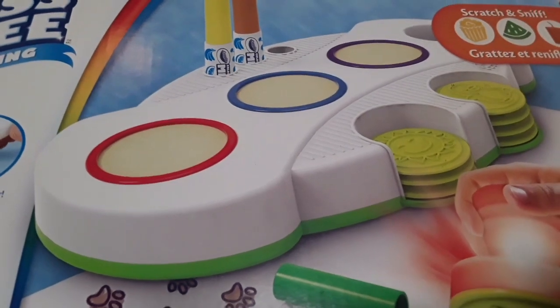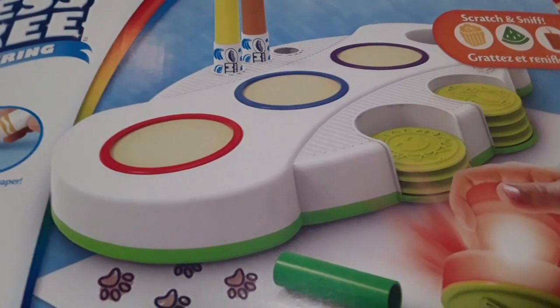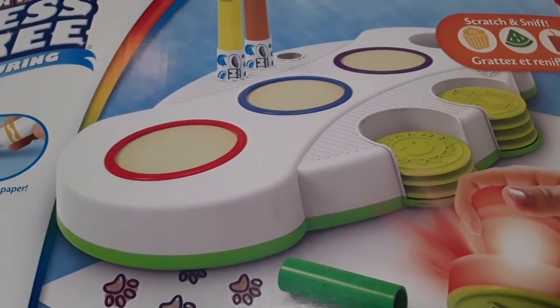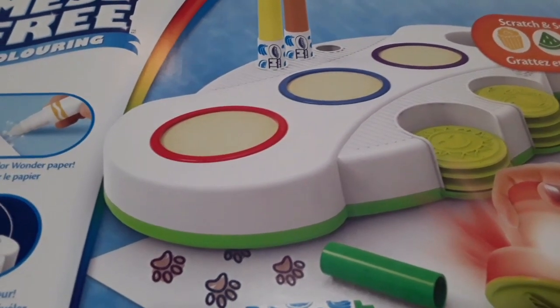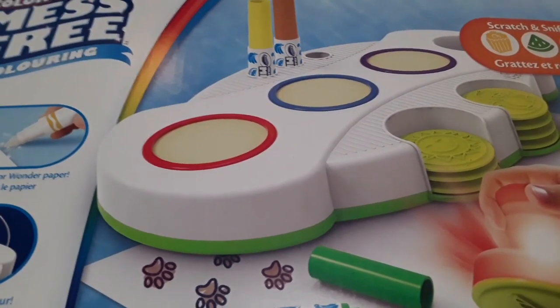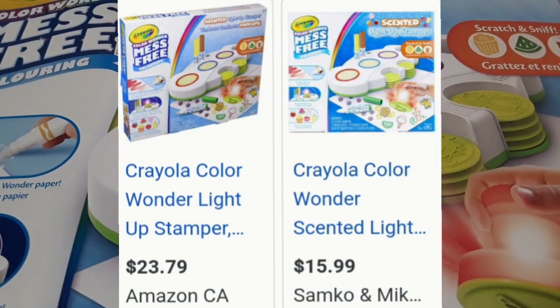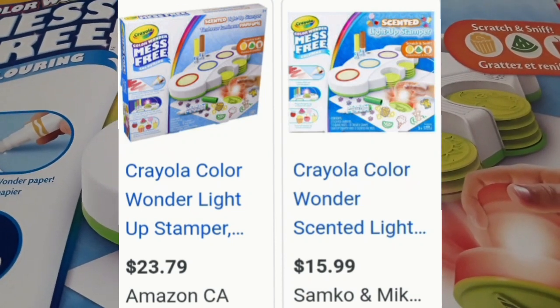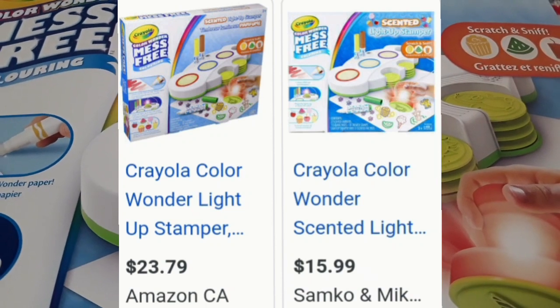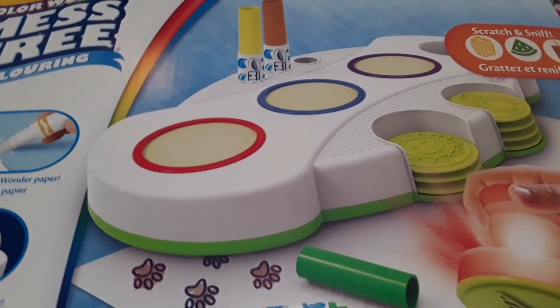Now, this next item, I will probably do a separate video on it to review it, because Nate's already played with it. I think it's absolutely fantastic. This was also purchased at the Home Hardware store, and it was only $12. And I'll try to insert some pictures here from some other stores that sell it at a more expensive price. There's also one I saw on the Walmart website that looked like a sea animal version, so I'll insert that picture somewhere here too.